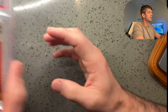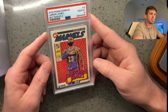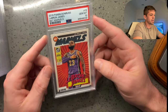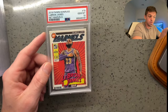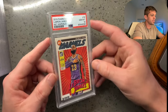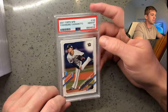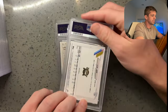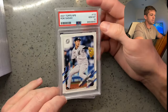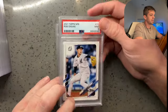Next one, we got the Kang. First year Net Marvels, if I'm not mistaken, 2019. So that's why I ended up going after this. I don't like that they've used this insert set for future years, but I like the original first year set. And that's what that one is, I believe. Got some Yamamoto's, PSA 10. Some rookies. I've already filled two of the rookie PSA 10s. And there's nine.